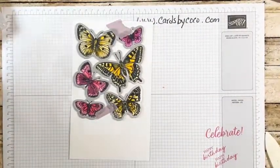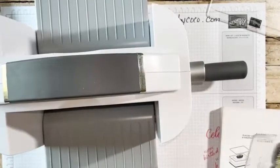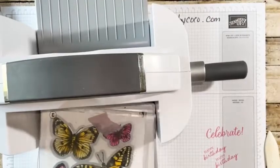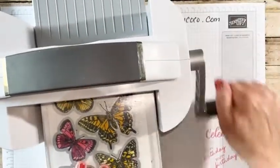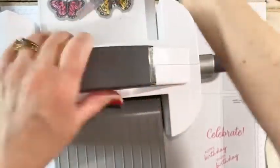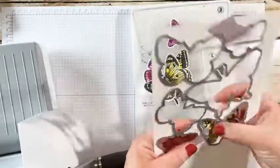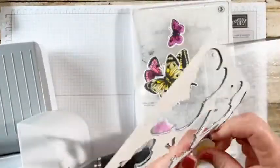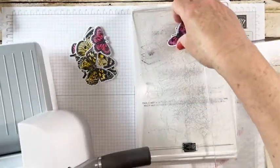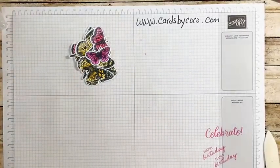And I'm going to be using the big one. So I'm sorry if it is going to be too much for the camera. I hope not. All right. So this is the die cutting machine, and we are going to just put this through, just like this. Let me take it out. Look at all these butterflies just pop out. Isn't that great? This one's a little stuck. Let's see. Ta-da! So all of our butterflies just came out. Let me get this out of our way, and we will assemble today's card.